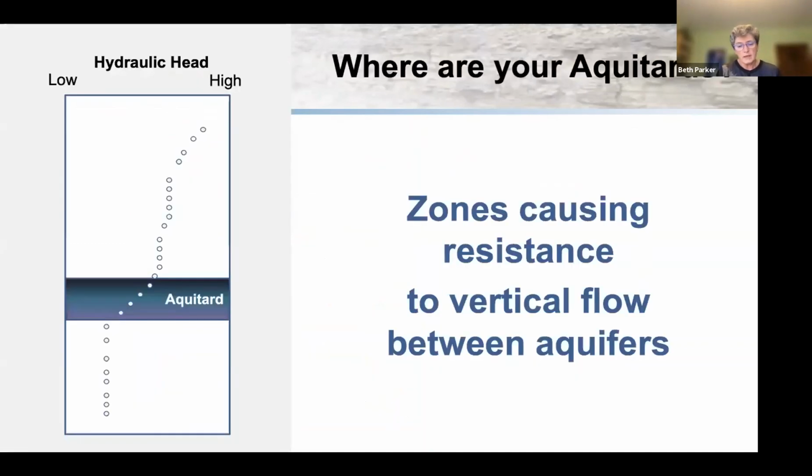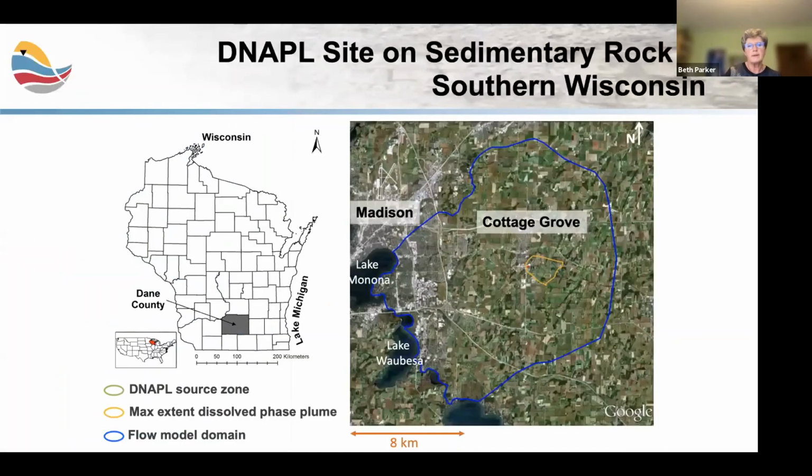And this really, in my opinion, boils down to focusing on where our aquitards are present in the system. And what we're proposing here is to use detailed hydraulic head profiles to indicate the presence of these aquitards.